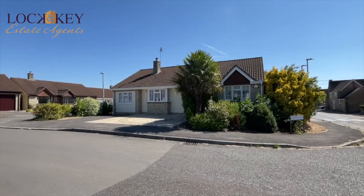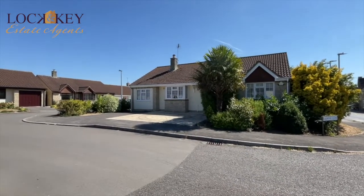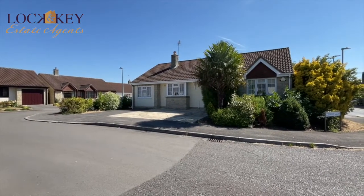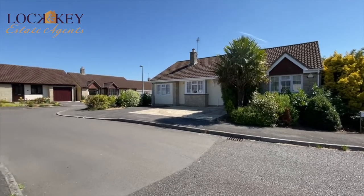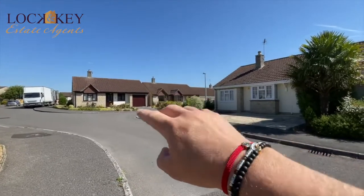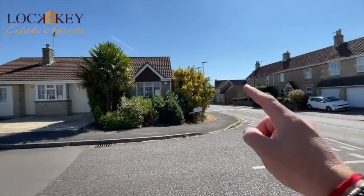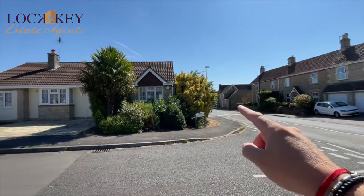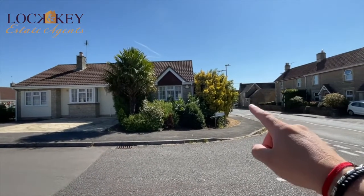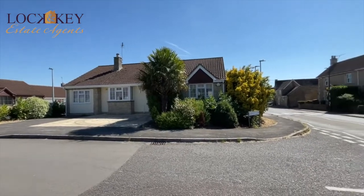And here we have it, this detached property in Godwins Close, Atworth. Godwins Close is a mix of either bungalows or semi-detached or detached, mainly houses. Just further up there, there's some lovely village walks or countryside walks which will link through to the estate. And if you carry on down this road there, there's a pub down there. There's also an Italian. There's the Loudon Garden Centre, and then that links you to Corsham and also the bustling market town of Melksham.